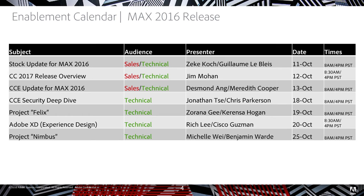The following week, for technical personnel, we have a number of folks giving us a Creative Cloud Enterprise Security Deep Dive. As you know, security is a primary concern for our technical audiences. So Jonathan Say, Chris Parkerson, and Jeff Mraz are going to give an overview and a deep dive into the security model for Creative Cloud Enterprise. That's on October 18th. On October 19th, we're going to get a dive into Project Felix, which is a new 3D compositing application brought to you by the makers of Photoshop by those product managers and product marketing managers.